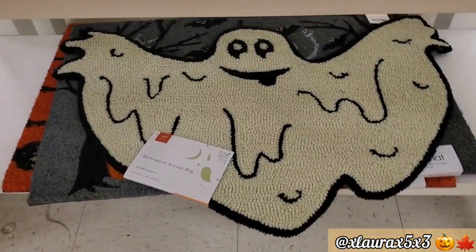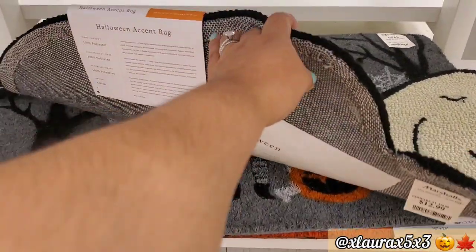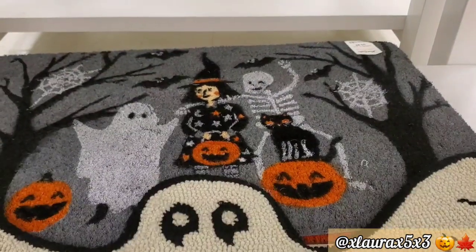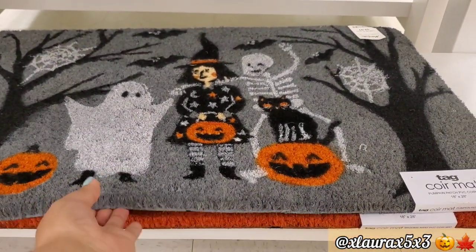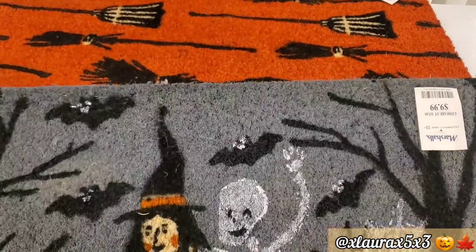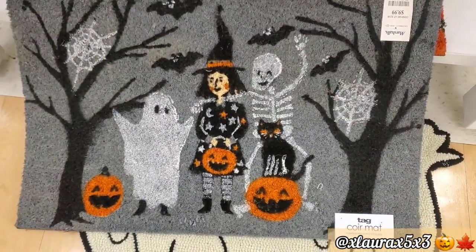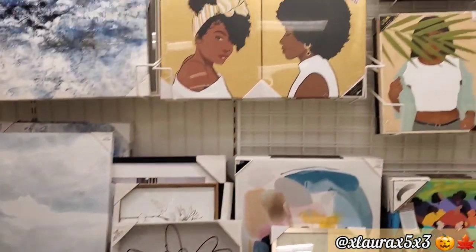And they do have some mats. This one here is priced $12.99. I thought this one was really cute. It has a bit of everything. They look so happy. This one is priced $9.99. This one is also $9.99.